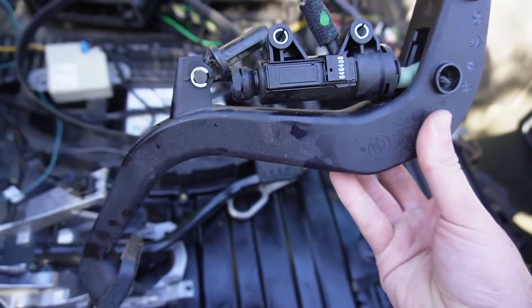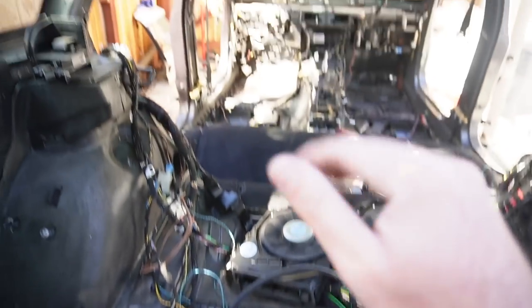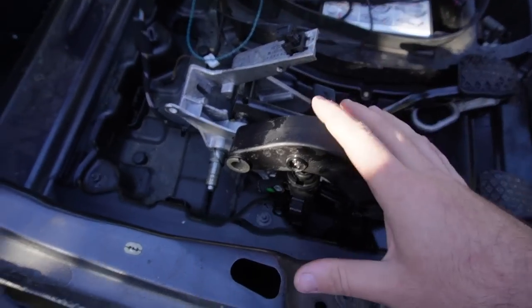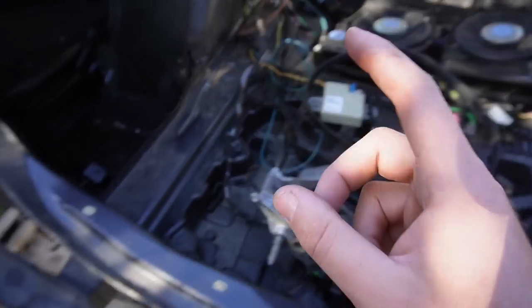I accidentally messed it up when removing it, so I ordered a new one. It still hasn't come in yet, so I'm waiting on that. To properly hook up everything and actually bleed the system, I need everything connected, otherwise it's literally just going to pump out fluids.